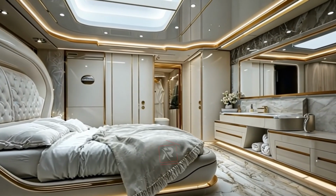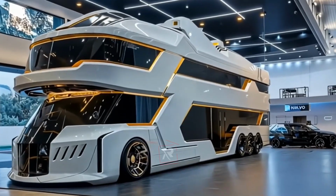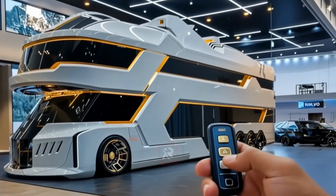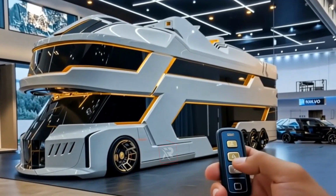Verdict: one of the best motorhomes, the 2026 Volvo Motorhome combines high performance with residential comfort. Its powerful truck-based construction, roomy luxury amenities, and customization flexibility make it ideal for discriminating road warriors seeking refinement and durability.